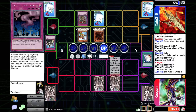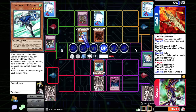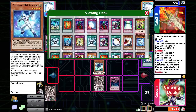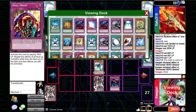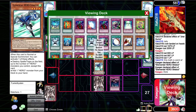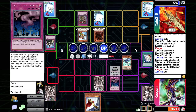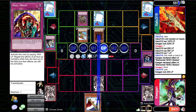On this attack, we are going to activate Call of the Haunted. This is going to bring back Stratos. Stratos is going to activate... I think... Stratos is searching. What are we going to get with Stratos? We can either get Captain Gold or we can get Alias. Skill Drain would allow us to flip up Captain Gold, but if we take, what is it, 2400 here, we'll be at 200. And we have to worry about the last back row. I think it's still better to search Captain Gold in general. So we'll take 200 here. And then they attack here. If they flip it wrong again, maybe we can do something. I don't know.